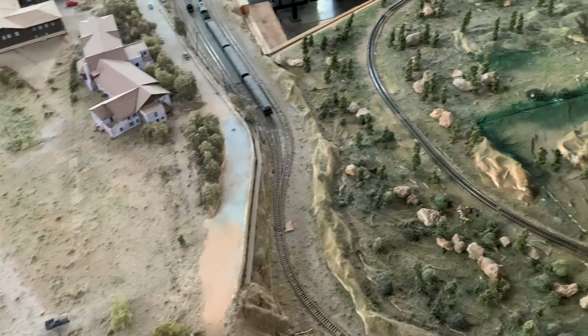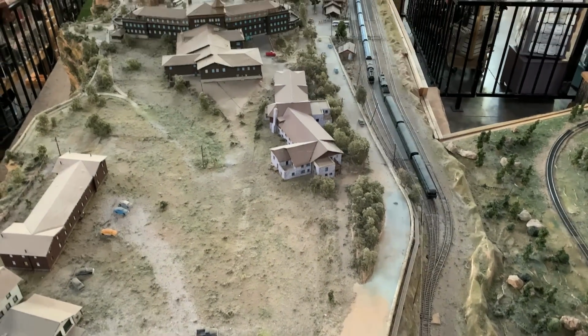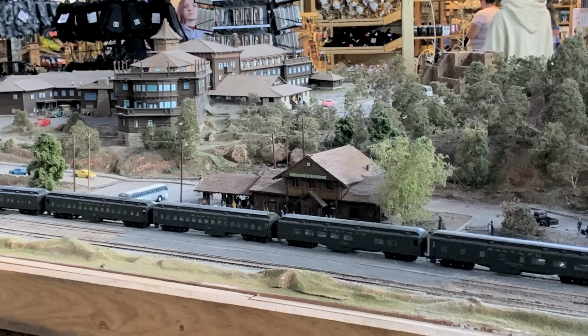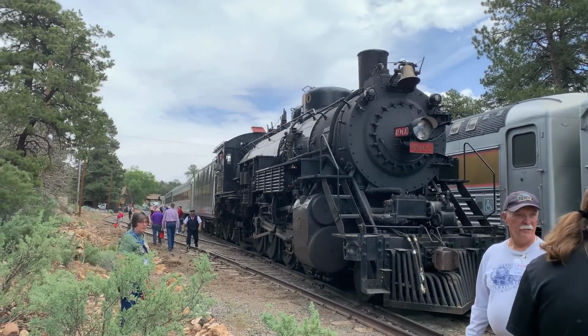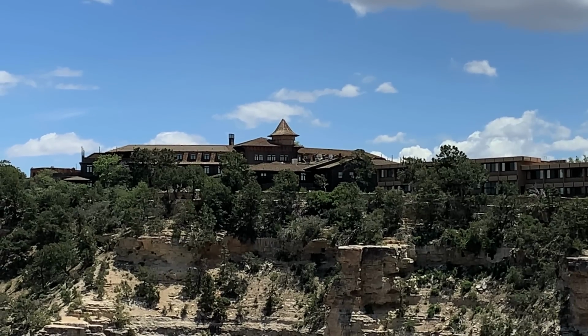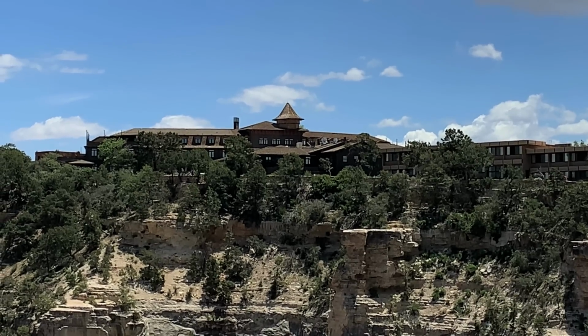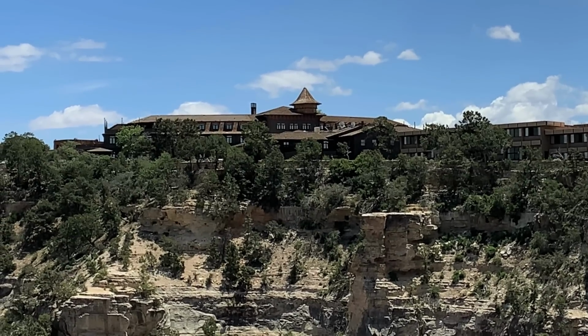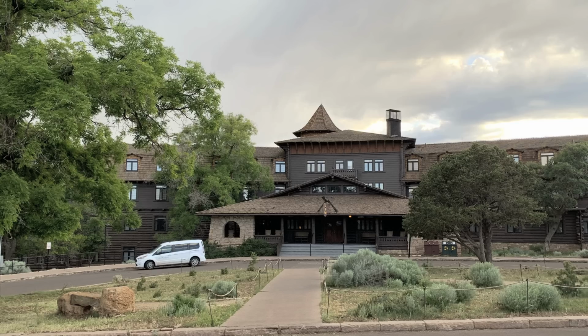But the forest has been modeled, and here we are arriving at the south rim of the Grand Canyon, and Grand Canyon Village has been just beautifully modeled here. That is just so cool. Look, it's El Tovar. It's also accurate. Everything is exactly where it's supposed to be. Here's our train arriving at the station there, and there's the real El Tovar. Isn't that neat? That's just wonderful. I love it. It was built in the early part of the 20th century by Fred Harvey of Harvey Houses along the Santa Fe. But what a beautiful restaurant.